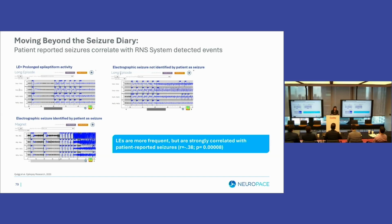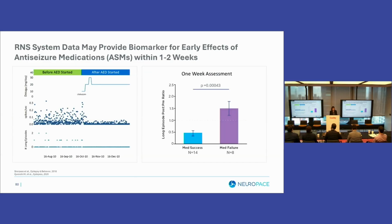We have looked at all of these types of recordings and have found that those long episodes, upper left panel, are strongly correlated with the patient's clinical experience. And this is an example then how this can be applied to drugs. So to the left, you'll see the spike rate, that's the middle line, for a patient who's being treated with the RNS system and was started with a new anti-seizure medication. And we could tell, as is demonstrated in the graph to your right, within 1 to 2 weeks, whether that drug was going to work or not. That relieves patients of the burden of drug trials that can go on for 6 to 12 months.